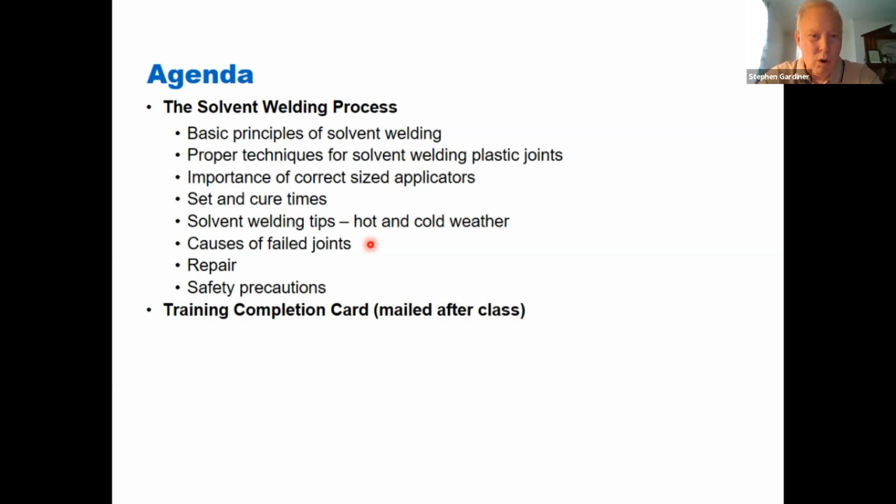You've got to work that primer in until you feel it drag. I don't know how many failed joints I open up and see purple primer. I can read all the pipe markings. Well, all those pipe markings should have dissolved, disappeared.